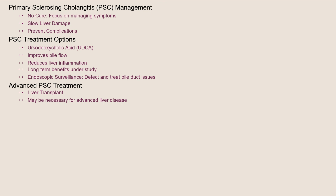Currently, there is no cure for primary sclerosing cholangitis. Treatment focuses on managing symptoms, slowing the progression of liver damage, and preventing complications. Medications such as ursodeoxycholic acid, or UDCA, can help improve bile flow and reduce liver inflammation, although its long-term benefits are still being studied. Regular endoscopic surveillance is essential to detect and treat any bile duct strictures or cancers early on. Ultimately, a liver transplant may be necessary for individuals with advanced liver disease.